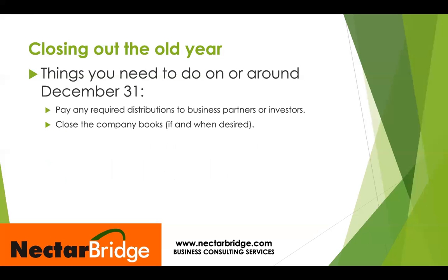If you have business partners or investors that must get distributions of the profit, then once you've arrived at that profit number, then you need to pay them. Don't forget about that when you're doing things like writing bonuses and so forth, because that may affect your cash flow as well. And close the books.